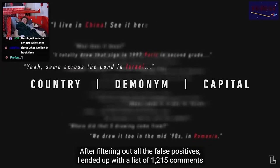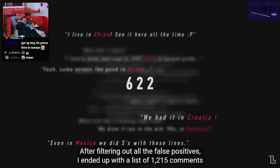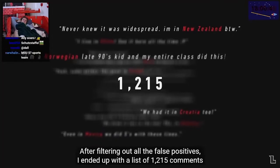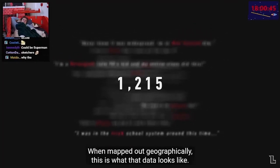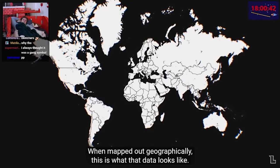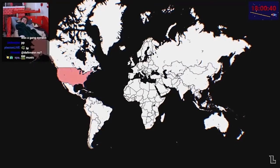After filtering out all the false positives, I ended up with a list of 1,215 comments which mentioned a country where this symbol had been seen or drawn. When mapped out geographically, this is what that data looks like.